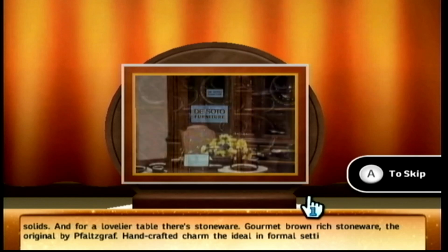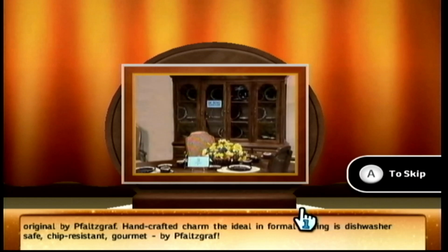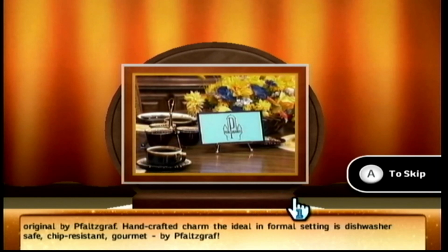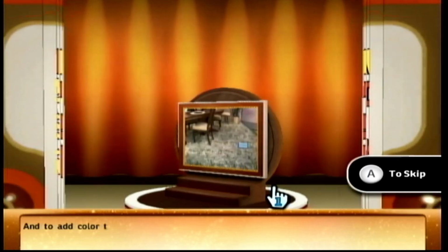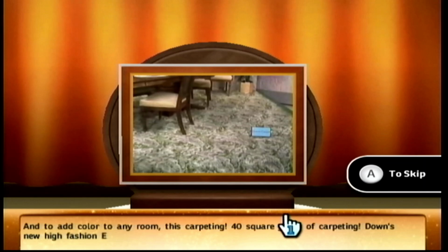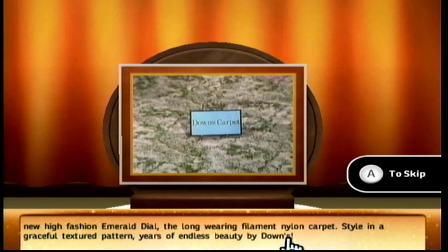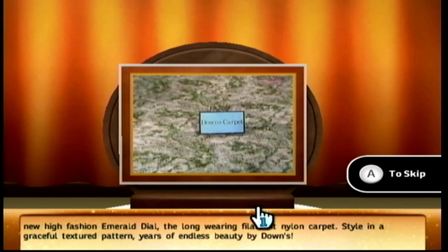And for a lovelier table, there's stoneware. Gourmet brown rich stoneware, the original by Falstaff. Handcrafted charm, the ideal in formal setting is dishwasher safe, chip resistant, gourmet by Falstaff. And to add color to any room, this carpeting. 40 square yards of carpeting. Down's new high-fashion emerald dial, the long-wearing filament nylon carpet. Style in a graceful textured pattern. Years of endless beauty by Down's.